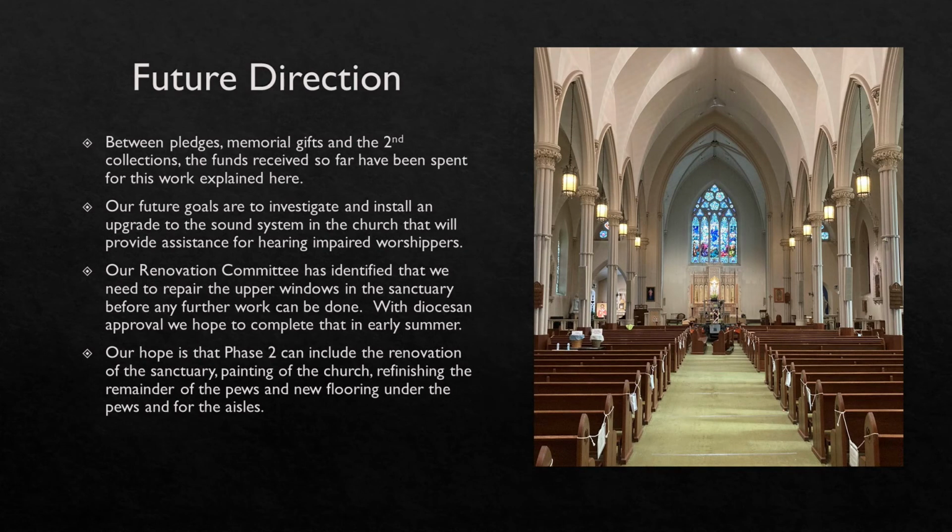We have some changes we want to make in our sanctuary to make that handicap accessible. One of the other pieces of that would be to return the tabernacle to the center of the sanctuary, to refinish the rest of the pews, and to install new flooring in our aisles, under the pews, and also in the sanctuary, and of course to paint the upper church to bring it back to be a great, brilliant gem of a church.